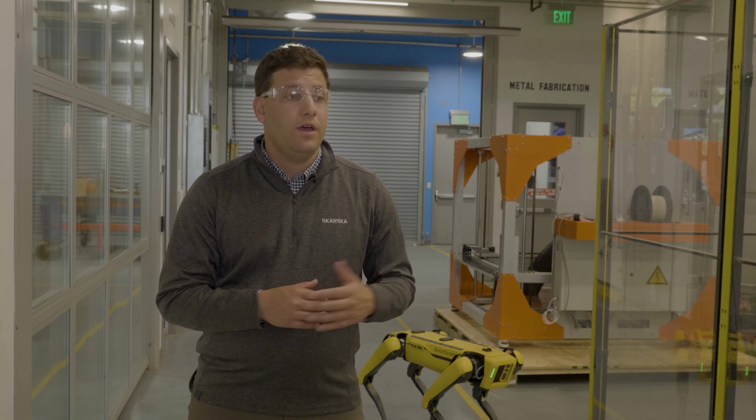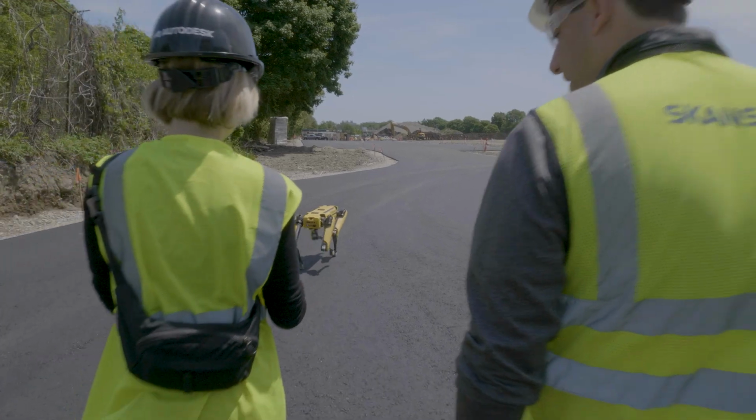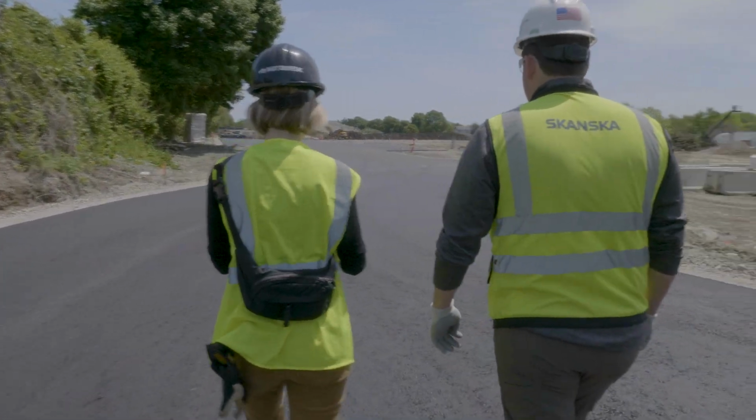Right now I think the biggest limitation is the fact that it requires constant supervision, and so far we haven't seen any use cases where Spot is navigating a job site without anyone walking behind it.